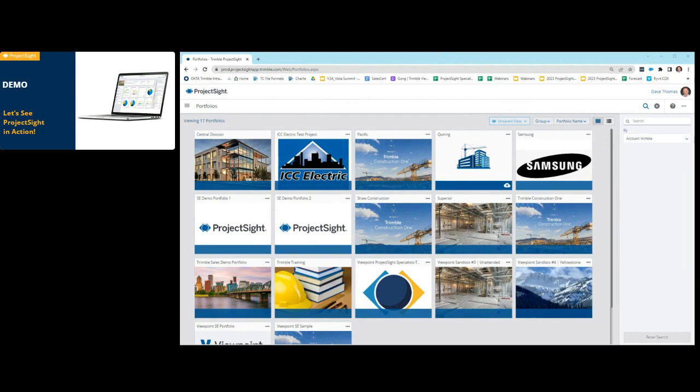It's going to pull companies. It's going to pull vendors. So your ERP is really your central hub for the folks you work with, those lists, and it's going to auto-populate over in ProjectSight. Dave, do you have that? Are you sharing that sheet?